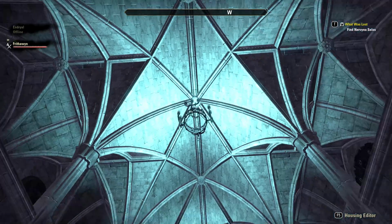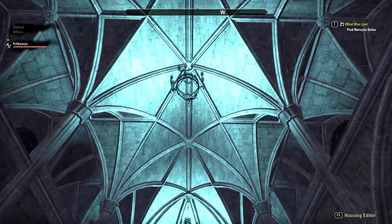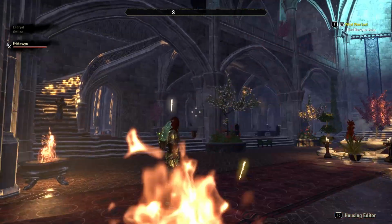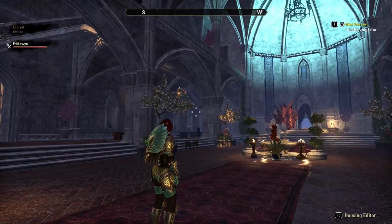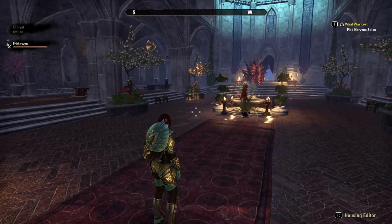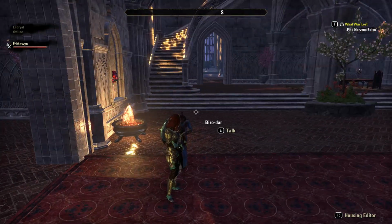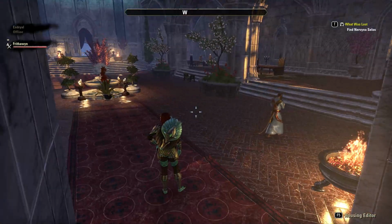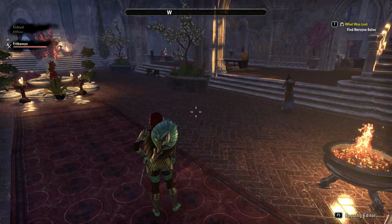I made those chandeliers up there. Those are some of the vampire ones. I was able to get that recipe. I was so happy to get that recipe. They're stupidly costly to make in terms of supplies, but it's so worth it. And I love the light that they give off. It really accents this place.